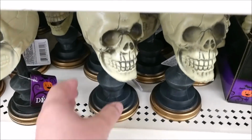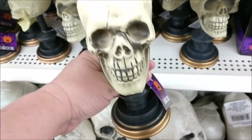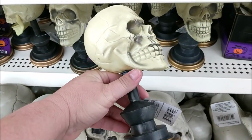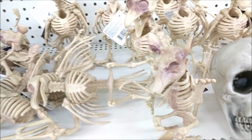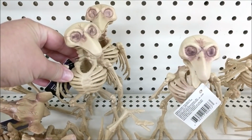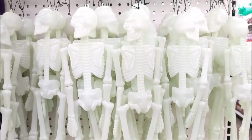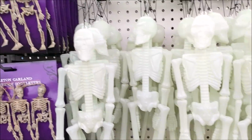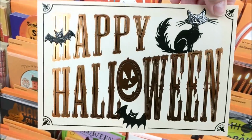The plastic skulls are back, and the smaller skulls on the black pedestals. Now they're really light and made of plastic, but they look like they would be a lot more than $1. As well as these little skeletons in the bird and the little rat. Some glow-in-the-dark skeletons and the little skeleton garland.